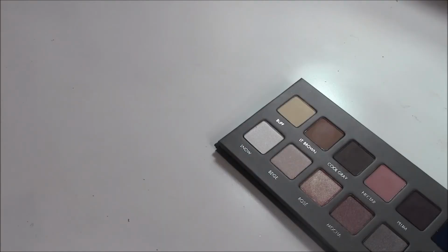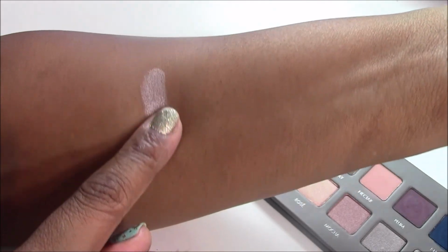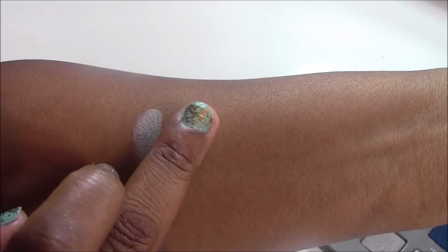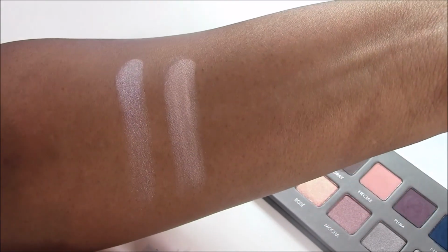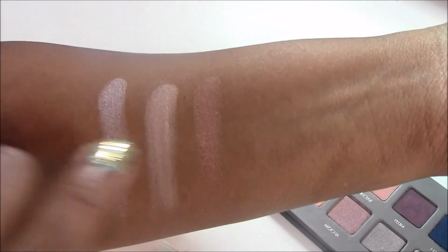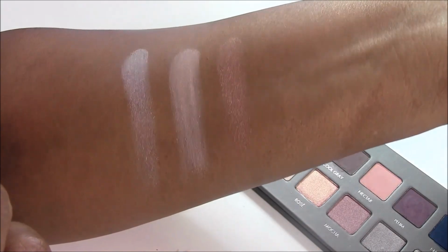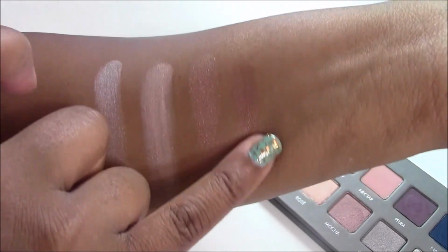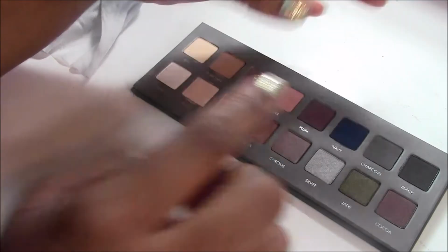Okay, so the next set of colors I'm going to swatch. So here is snow swatched there. That is snow. Then we have beige. Rose. I know I'm going to love rose. There's rose. Isn't rose beautiful? Rose is really pretty. And then here's mocha. Really pretty.